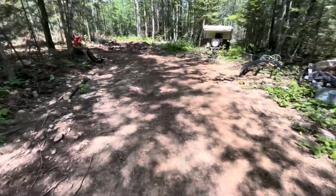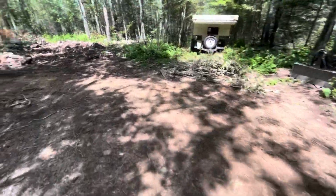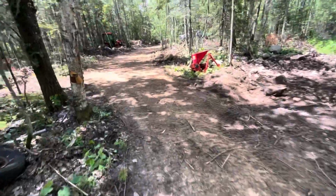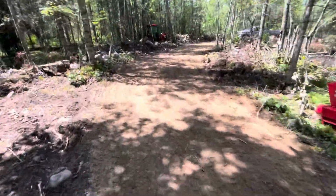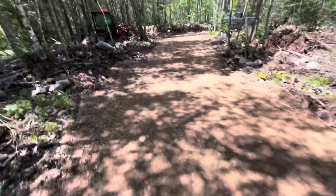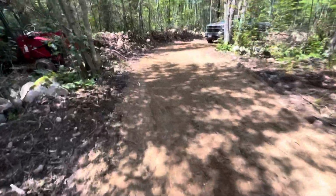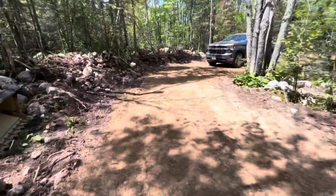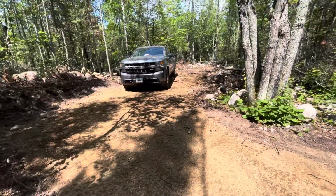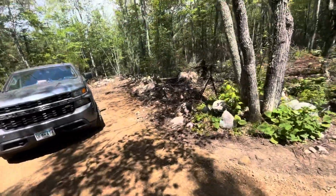Improvements. I'm walking so fast here. Wait a minute. Where's my pickup at? Oh, wait. There, top of the hill. Up this nice gravel road here.